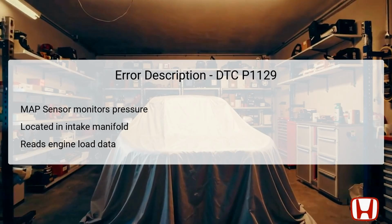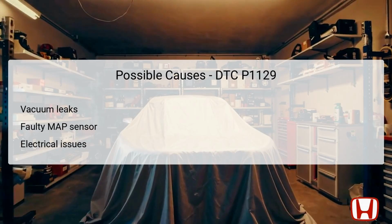within expected parameters. Several factors can contribute to triggering DTC P1129. First, vacuum leaks are a common cause. These leaks can occur in critical components like the PCV valve, throttle body, or brake booster. If there's an unintended pathway for air, it can lead to inaccurate pressure readings. Secondly, a faulty MAP sensor itself may provide erroneous signals that can lead to the DTC being set. Lastly, electrical issues, such as poor connections or wire damage, can cause inconsistencies in the sensor's performance. Each of these causes needs to be systematically investigated to determine the root of the problem accurately.